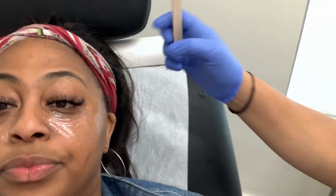So I like using Belotero in this area. If you're okay with Belotero, it's that same sort of fine, thin filler. It's just that one is by the brand Galderma and one is by the brand Merz. Just scraping this off.